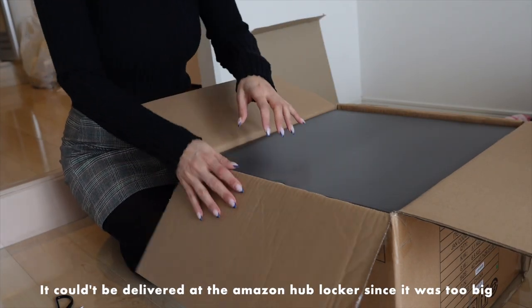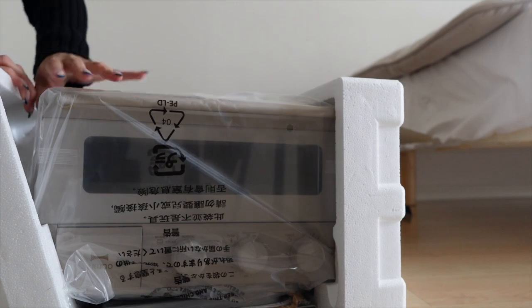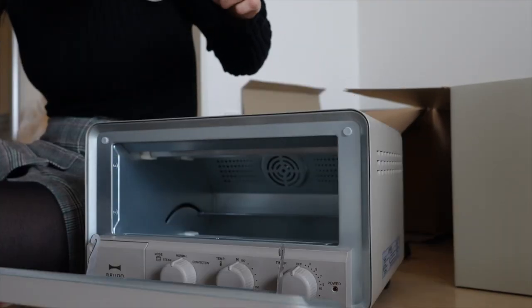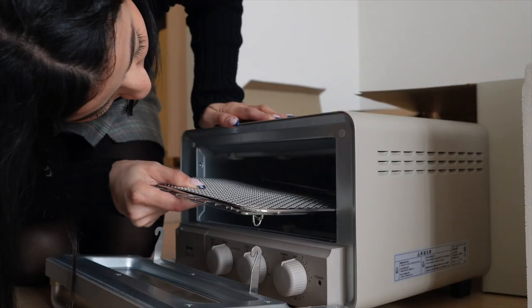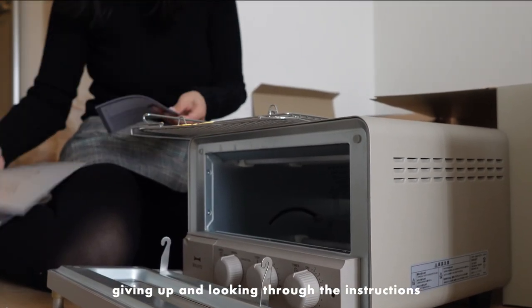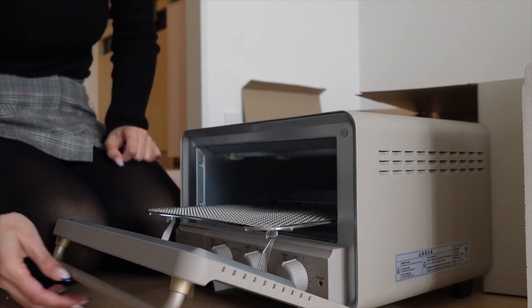Wow, it is bigger than I thought. It's so cute! I don't get it. I knew it. It was two. Yes! Yoo-hoo!